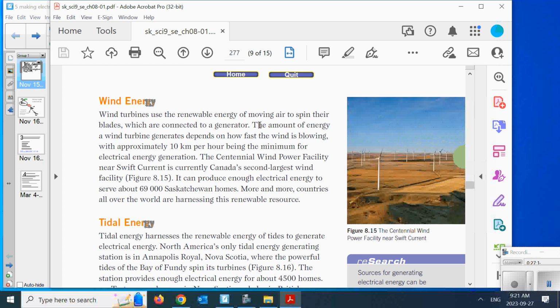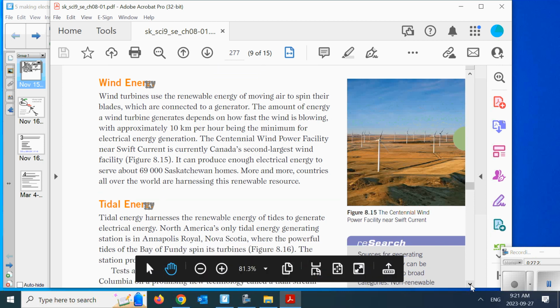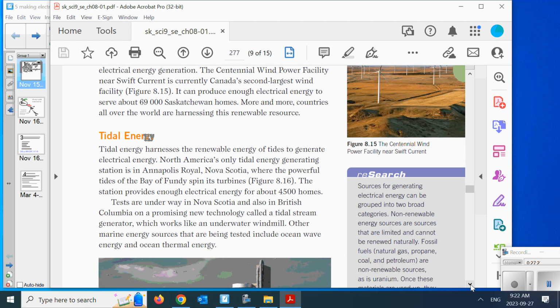Wind energy. I think we understand this. It's twisting. What's moving the magnets? The wind, right? Still the same thing. Tidal energy. Since we don't have an ocean, it's not very possible for Saskatchewan to have tidal energy. But you guys understand the idea that the tide goes in, the tide goes out.